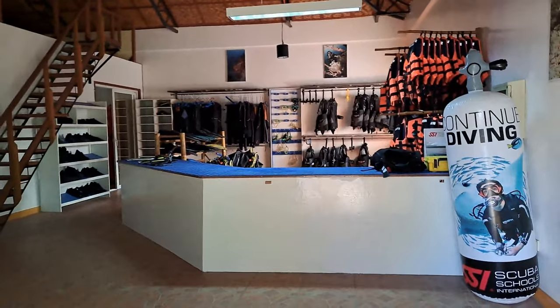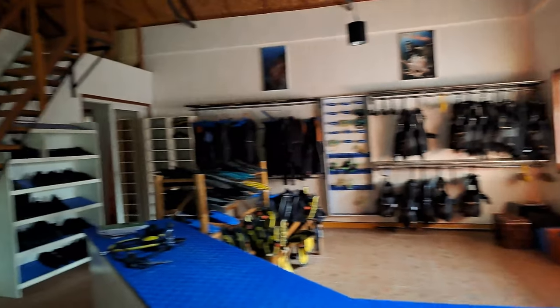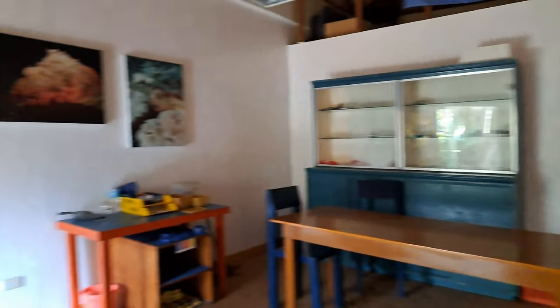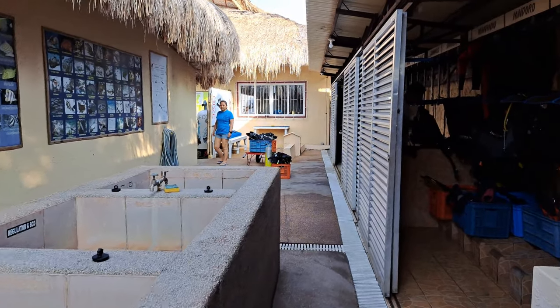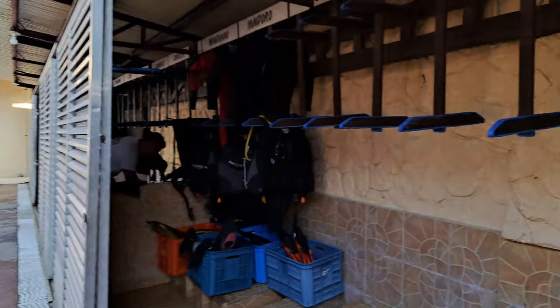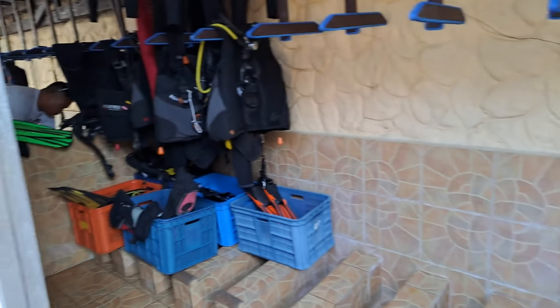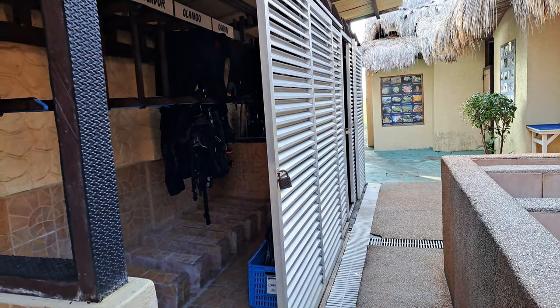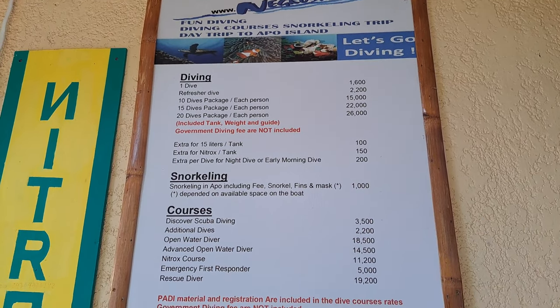Oh, here's the very spacious dive shop of Thalatta. This is where we store our gear for the night, or if we're not going to use it. So everything is loaded, I think, on the boat now, because we'll have 3 boat dives for this day. Here are the dive rates of Thalatta in Philippine pesos.